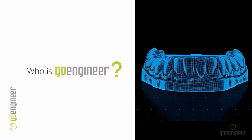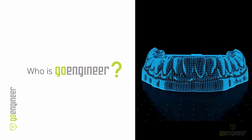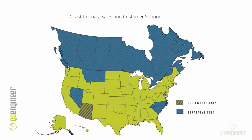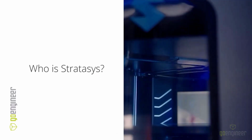You might be asking, who is GoEngineer? We've been in the business of helping our customers to bring their products to market by utilizing the latest technology solutions for design and digital manufacturing. We work with some large customers, as you can see. Our focus is on making sure that the customers that purchase equipment from GoEngineer are able to successfully deploy that equipment and effectively incorporate it into their workflows. We are a large organization with 60 offices spread across the entire continent of North America. And we are the largest SolidWorks reseller in the world and also the largest Stratasys 3D printer reseller in the world. So who is Stratasys?